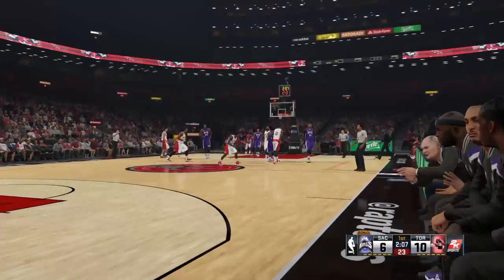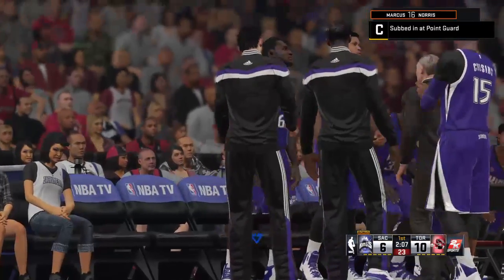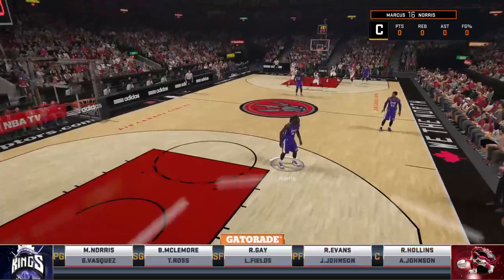Williams can't hit. Well, I tell you what, that's too good a look to pass up there. Even though it didn't go, that's one you got to take. And the Raptors with some changes. Johnson comes in for Patrick Patterson. And Landry Fields subbed in for Williams.